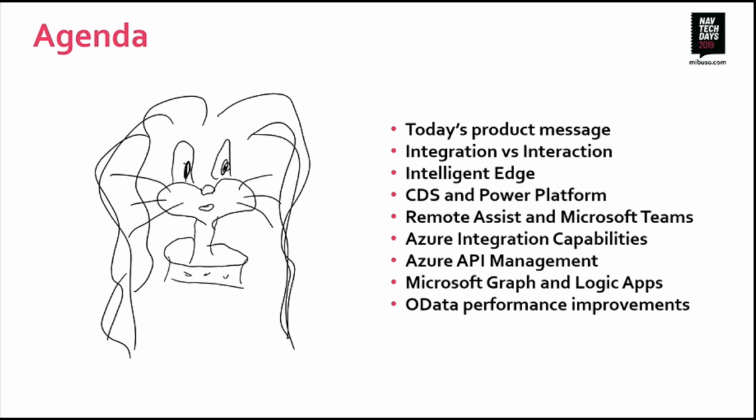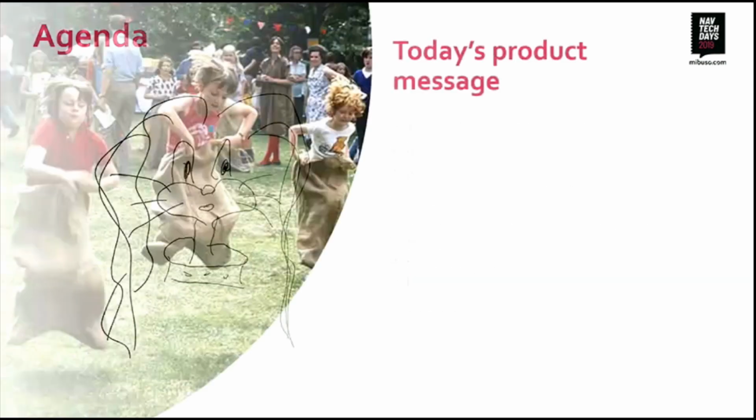We will talk a little bit about CDS and Power Platform, Remote Assist and Microsoft Teams. Who knows what Remote Assist is? This would be interesting. We will talk about a variety of Azure integration capabilities: Azure API Management, Microsoft Graph and Logic Apps, and a little bit about the recent OData performance improvements. So, let's rock.